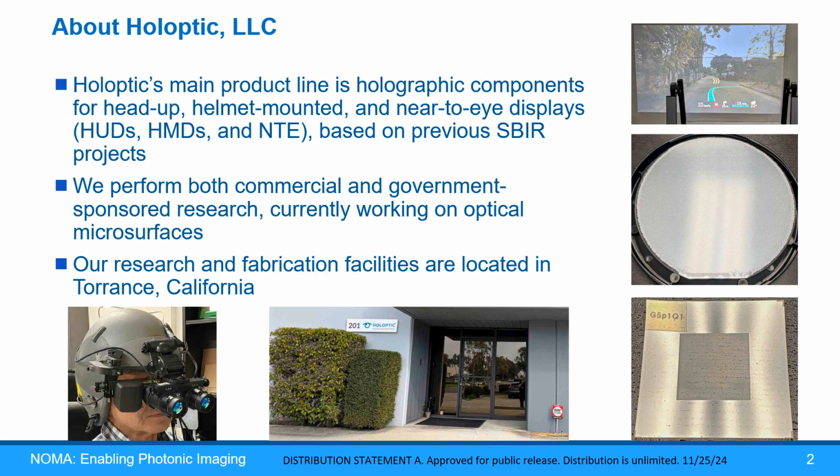Holoptic's HUDs are also being developed for avionics applications, both commercial and military. We hold some of the key patents in holographic display technology. We believe that the NOMA can be a key enabling technology for HUDs, augmented reality, and related holoptic technologies. This project is a part of our development of unique optical microsurfaces, including those used as imaging lenses and those used as optical diffusers and diffuser screens.